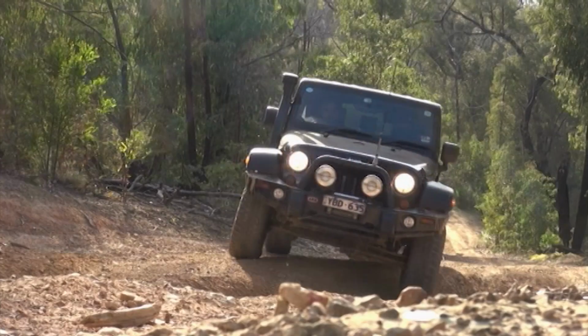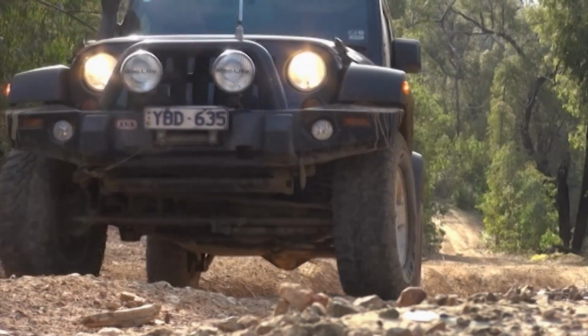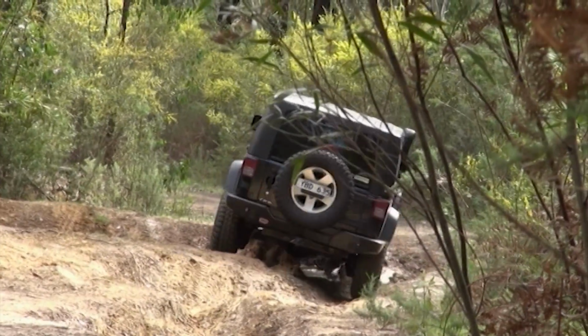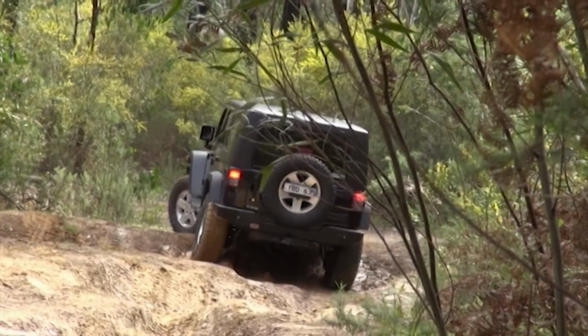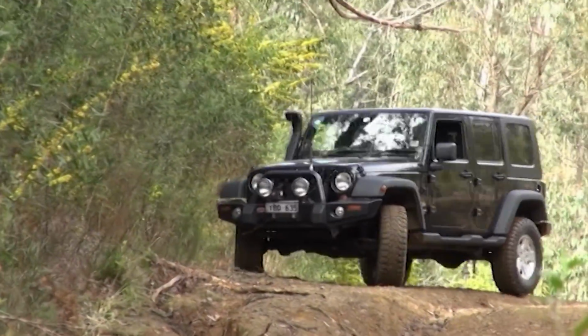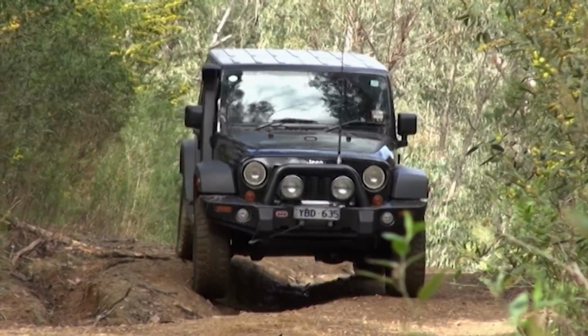So far, what I've done to it, front and rear bar, snorkel, winch, UHF, muddies, front disconnects, compressor and rear diff lock as well. Future mods, probably redo the suspension slightly higher, get a long range tank, redo the map on the ECU and a roof rack, and that's pretty much it.